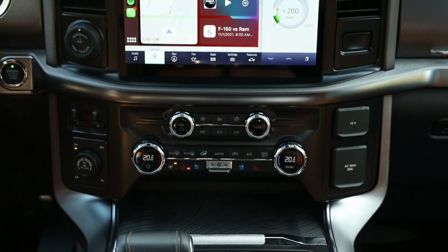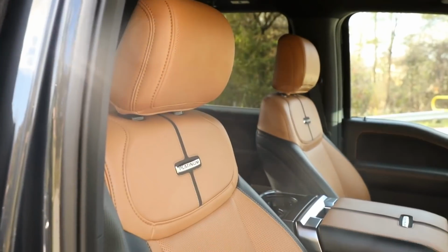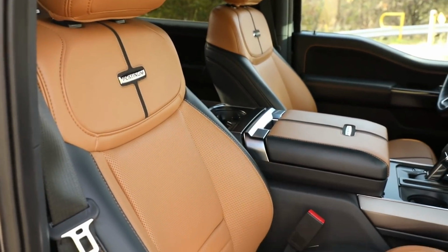True, we actually timed it in the Ram, and your time from 0 to heated seat was 6 seconds. Which doesn't seem like a lot, but it's more than you want to spend futzing around for something that could be that simple. But I like that it also gives you 3 memory settings for the seats. The Ram gives you 2. So that's an extra driver that can sit comfortably here.